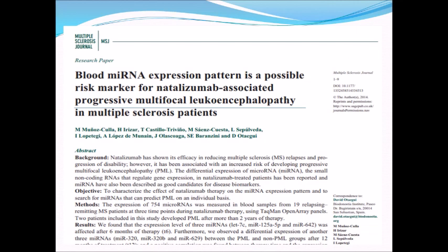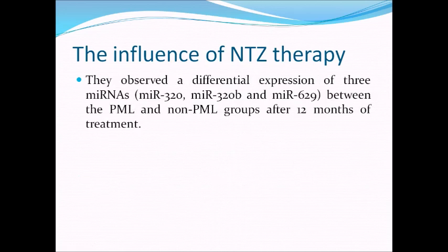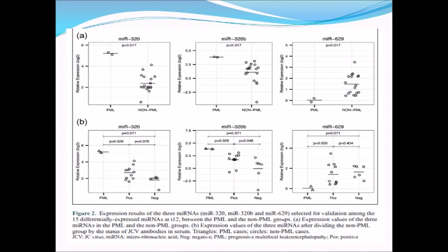These researchers analyzed the blood microRNA expression pattern as a possible risk marker for NTZ-associated progressive multifocal leukoencephalopathy in MS patients, one important complication in this treatment. They measured the expression of more than 700 microRNAs in blood samples from 19 RRMS patients at 3 time points during NTZ therapy. 2 patients developed PML after more than 2 years of therapy. They observed a differential expression of 3 microRNAs between the PML and non-PML groups after 1 year of treatment. We can see those microRNAs here in those graphical representations.